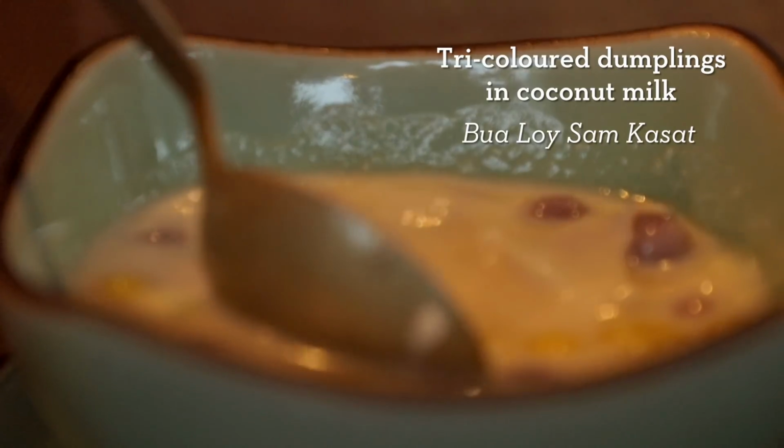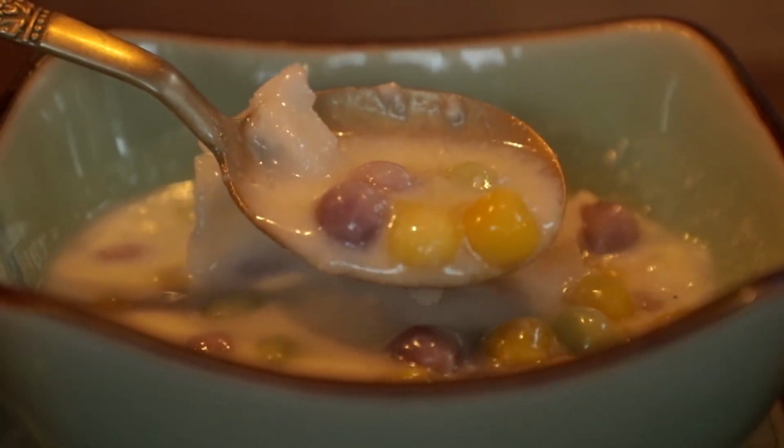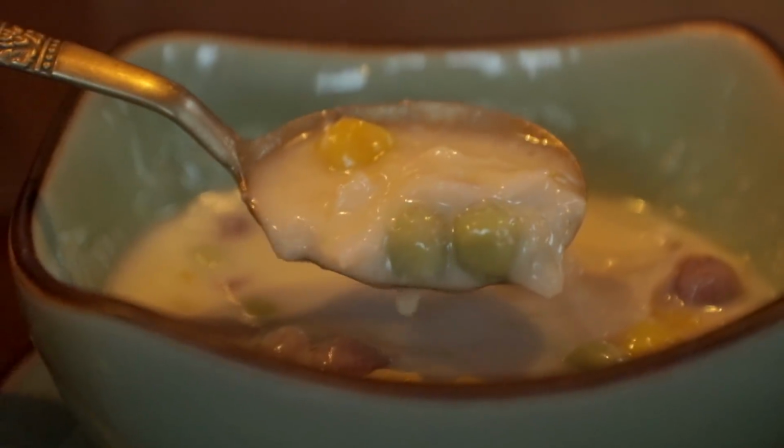So what we've got right here is one of your probably more famous desserts, right? So what do we have here? Bua Loy Sam Kasat. There are three colors in here. The green color comes from pandan leaves. And I also add banana. Banana? In the green one? Yes. Oh! I've never seen that done anywhere.